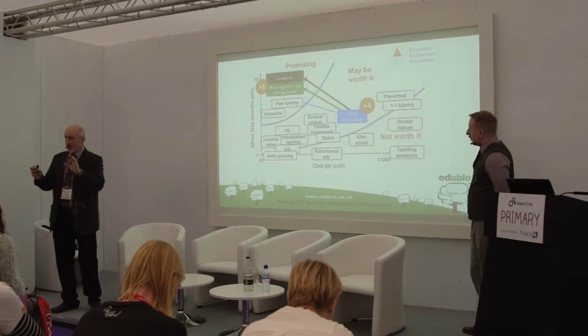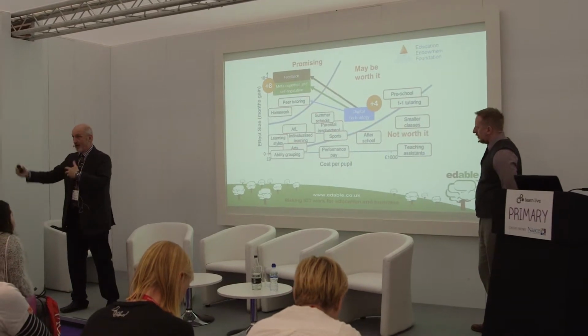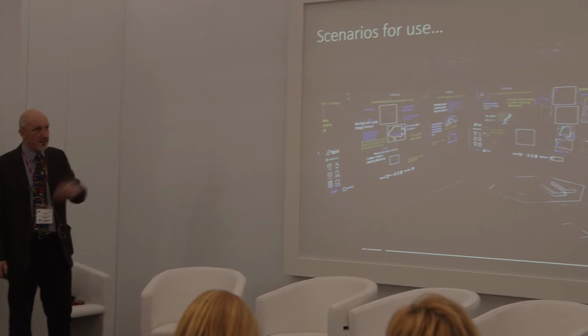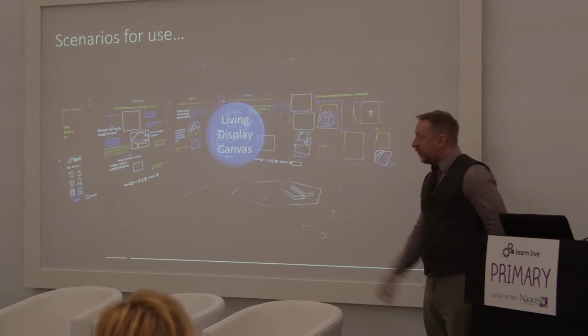So the technology is that nice wall where people can submit work to it that you can then move around and you can then let everybody see it. So Gareth, over to you now for these different scenarios. So these are these different scenarios that we've come up with over the last few months working together.